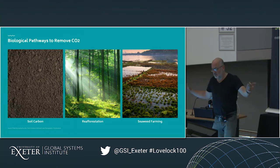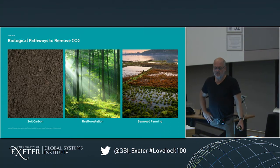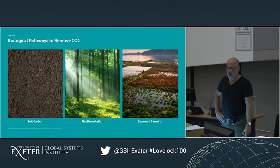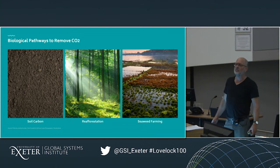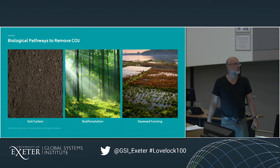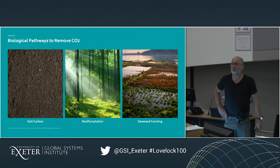Now, having scanned really all of those options that came up during the Virgin Earth Challenge, I could see that the chemical pathways were many decades away from yielding gigaton scale results. That's just a factor. A gigaton is an enormously large volume. Building the capacity to draw down at that scale using the chemical pathways is, in my view, way into the future.